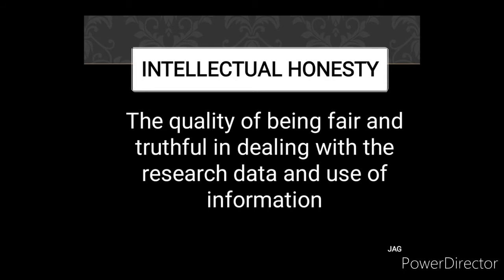Kaya ang ginagawa nila, they falsify the data, nawawala na yung intellectual honesty, and then para lang na ang lumabas doon sa experiment nila or na result is that yung answer na nasa isip nila. So that is not intellectual honesty. So we have questions, and once we want answers through experiments, whatever is the result of experiments, we have to accept that. We cannot just falsify data.